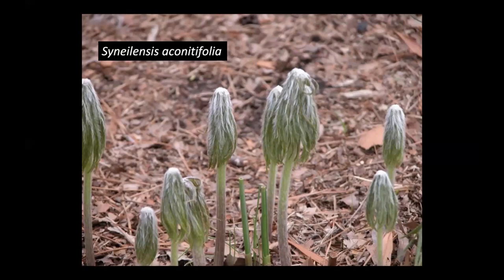This was one of my kids' favorite plants when they were little. They called it the fuzzy umbrellas, and it comes up in the spring. I remember the first time I saw it, probably 20 years ago at Plant Delights Nursery, I had to go and find Tony and ask, what is this thing? I have no idea what this is. It's in the aster family, believe it or not. But it comes up like these little fuzzy alien mushrooms in the spring.